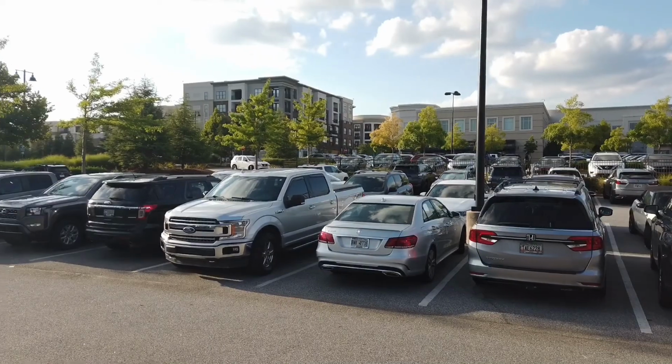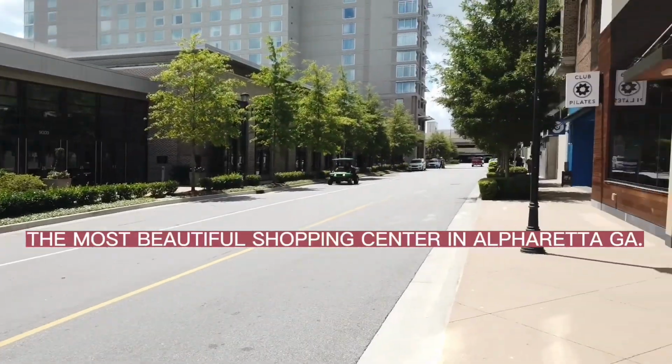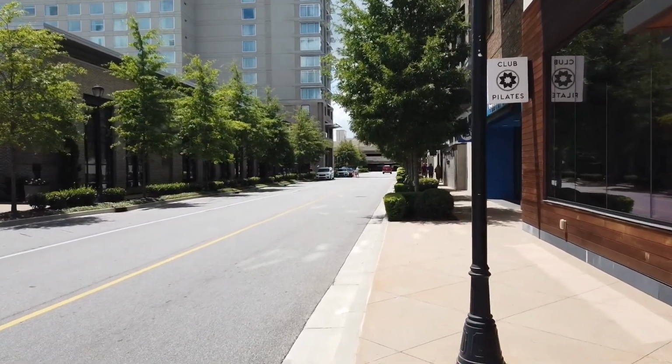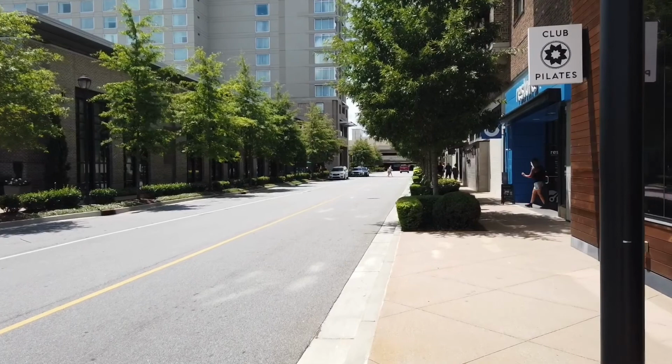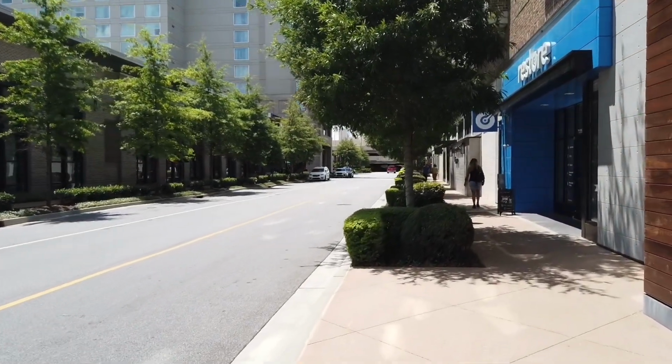Two-story garage. And if you go all the way up there, there's another garage. And we'll show you guys another garage on the other side of the shopping center.